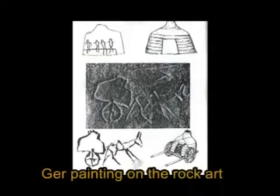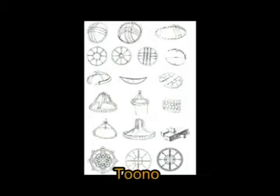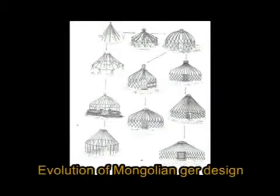When the felting wool is done as fine as possible, wives and girls of neighbors get felt canvas ready for the new ger.